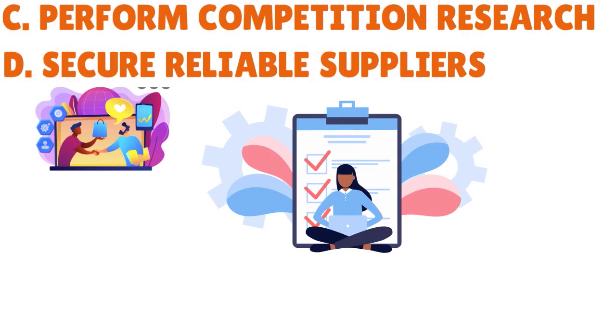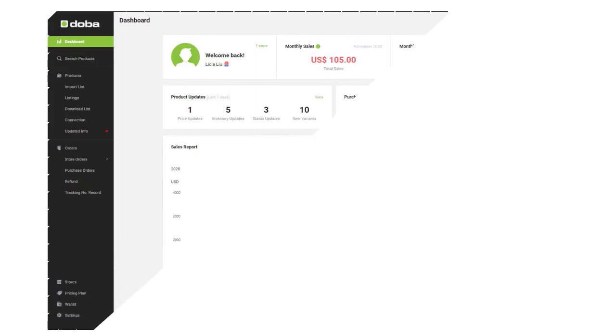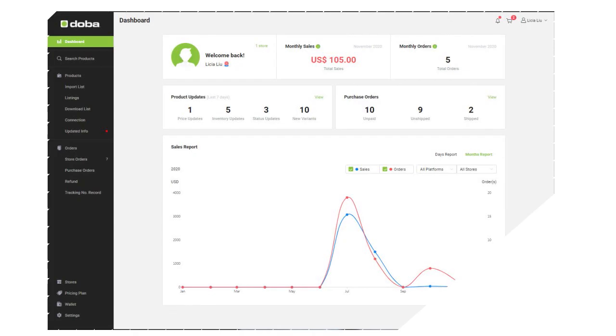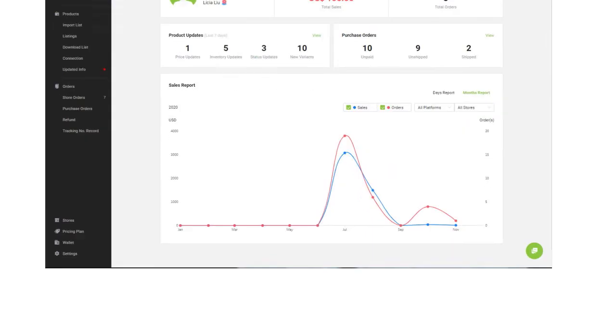For example, what kind of data are you seeing in your analytics? Because Doba has a great, very sophisticated analytics dashboard that allows you to see everything, to understand exactly what's going on in your store, to understand what kind of suppliers are contributing to your margin. So when you dig deeper into your analysis, you can tell what metrics are helpful and what are not, and you can use those helpful metrics to help expand your business.